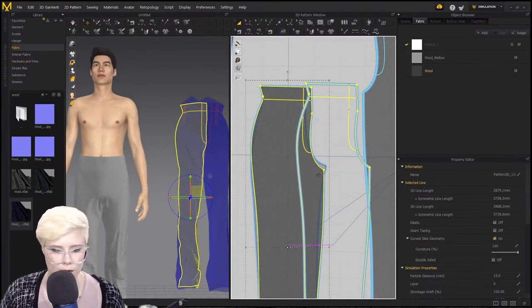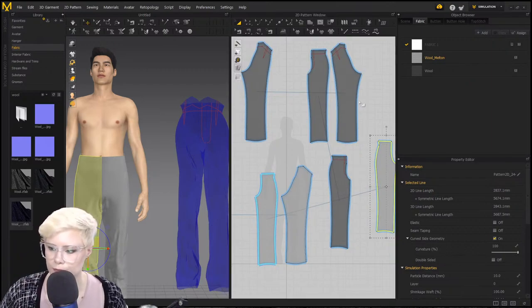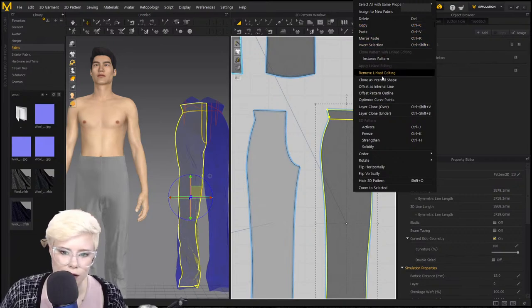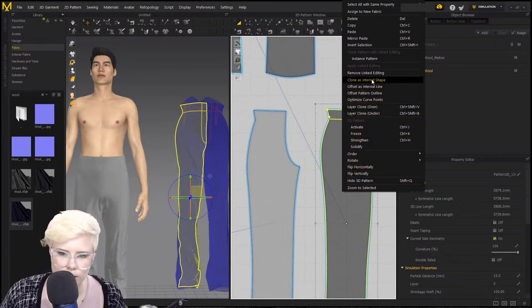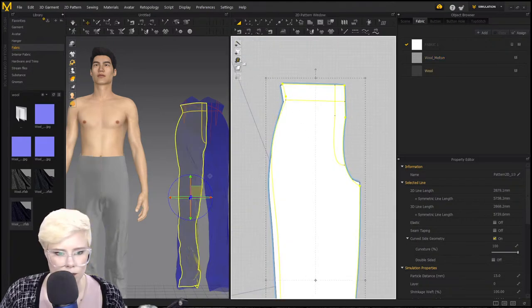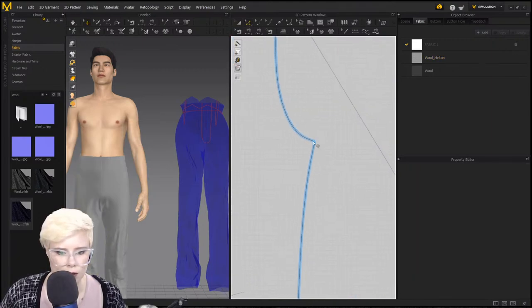So this has a little bit of a size difference, so I'm going to go ahead and fix that. The actual piece has this cut out just because of the zipper, but I'm just going to go ahead and cheat. I'm going to trace the one that does fit and lock it. And just reduce the curve here.